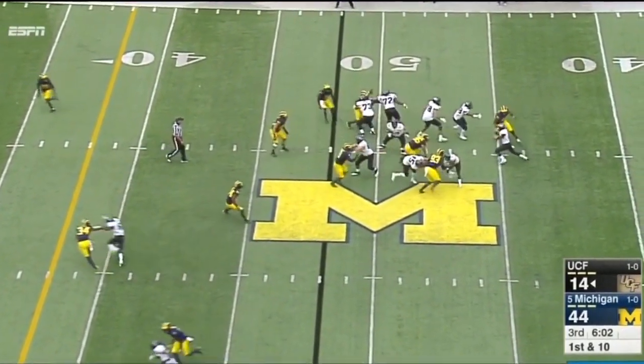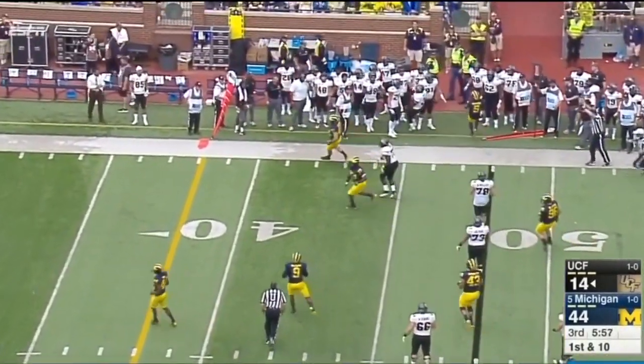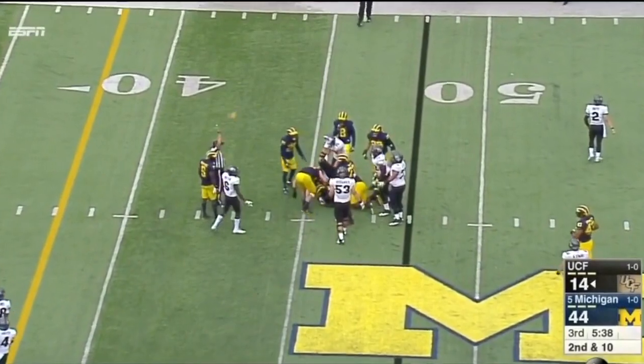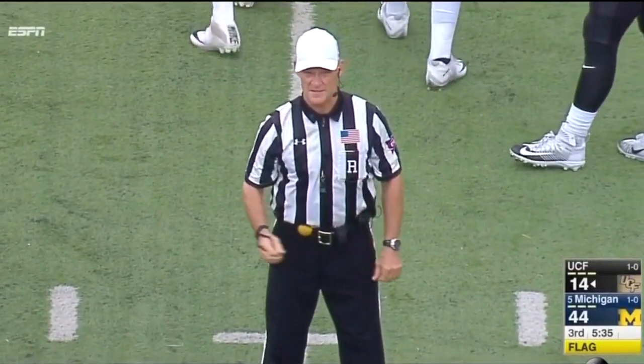Nick Patty out of the gun. Off the play fake. Steps up to avoid the pressure. And that's something the defense for Michigan will be working on next week. Hand off to the first man through. After the play was over, personal foul, unnecessary roughness.